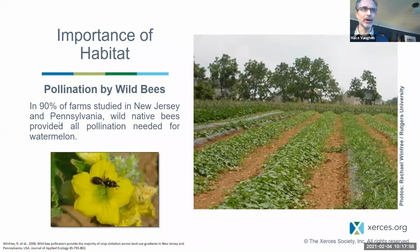90% of farms studied in New Jersey, where you've got smaller farms tucked in with neighborhoods and parks and natural areas and all sorts of habitat variety, are actually getting all their pollination from wild bees. So it's something that we encourage farmers and those who work with farmers to be out there during crop bloom, at least for insect pollinated crops, to be looking to see what's in there doing that work for you on the ground.